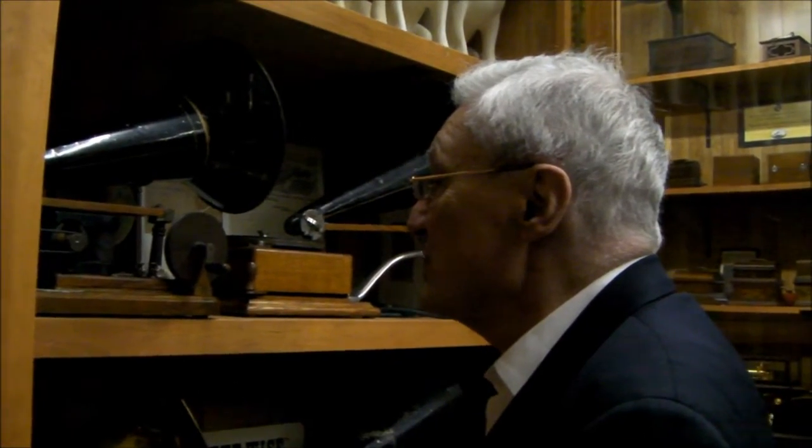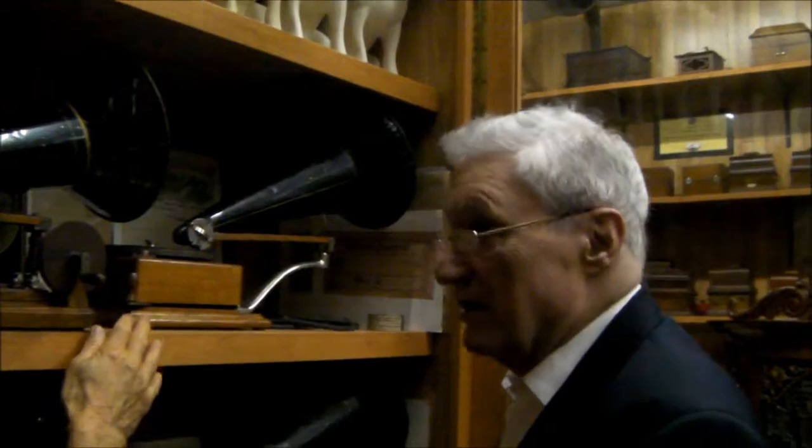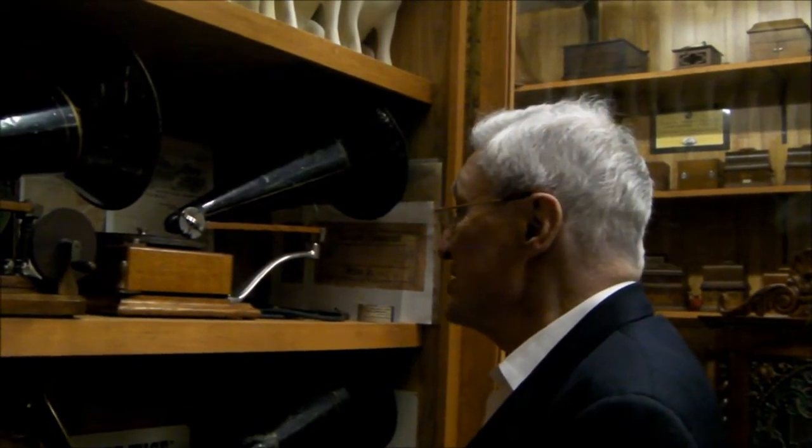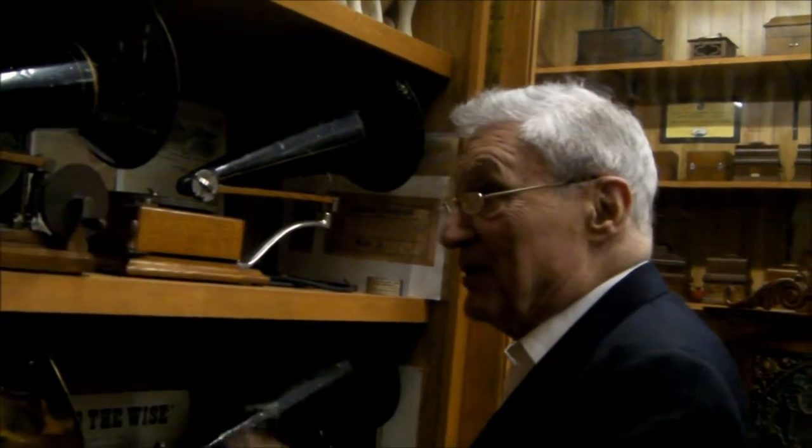So this is the ratchet Berliner, which is the same motor as this one here, but with a wood case. They put it in a wood case. This is the common one you see more. That one was quite rare.